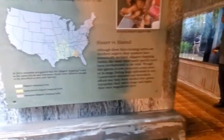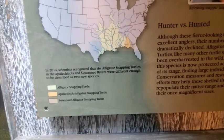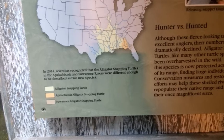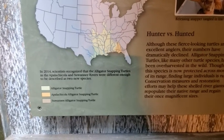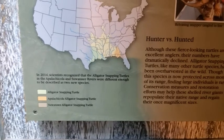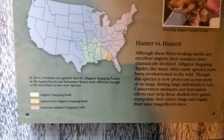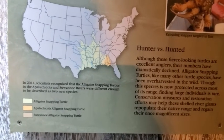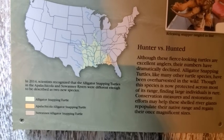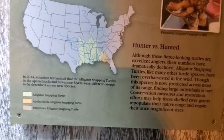In 2014, scientists recognized that the alligator snapping turtles in the Apalachicola and Suwannee rivers were different enough to be described as two new species. And then we got the ranges for the alligator snapping turtle, the Apalachicola. Okay, alligator snapping turtle and Suwannee alligator snapping turtle.